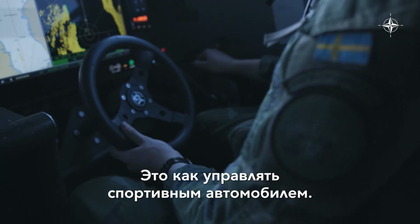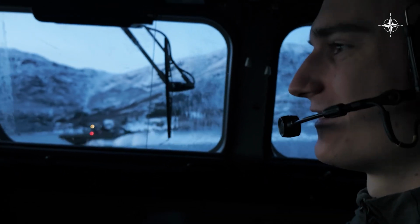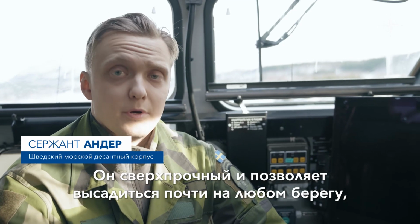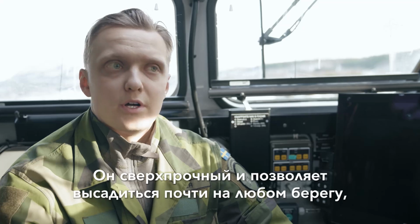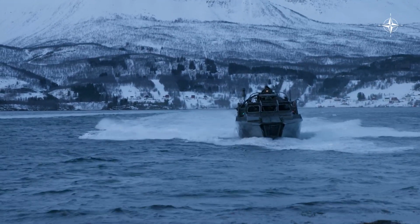It's like driving a sports car. It's the best work I could imagine. It's built to be durable and can go ashore and on rocky cliffs, virtually anything.